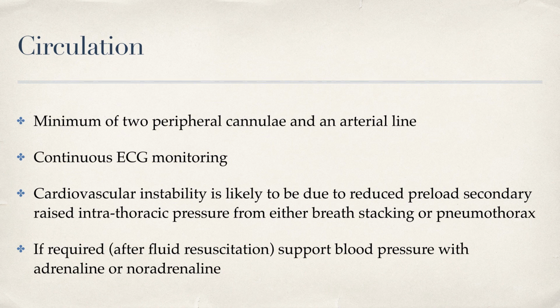At the same time as these manoeuvres are going on, the patient is often being administered fluid bolus to again improve the preload to the heart. And if these manoeuvres don't rectify the problem, tension pneumothorax should be excluded. Other causes for cardiovascular instability include the drugs that were given, and both magnesium and the volatile anesthetic agents will all cause vasodilatation and contribute to any cardiovascular instability. So if after supporting the circulation with volume and treating breath stacking, you do need to support the circulation, this can be done with either adrenaline or noradrenaline, depending on the individual hemodynamics.